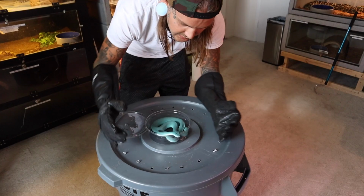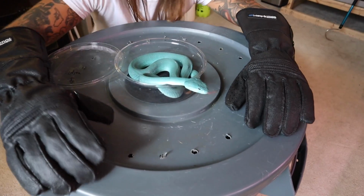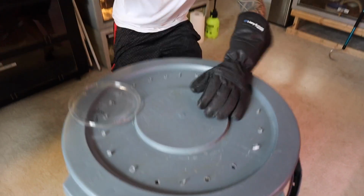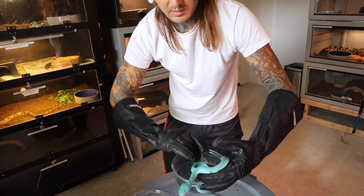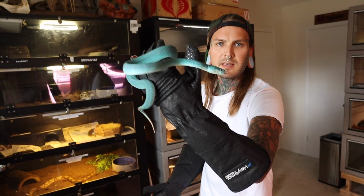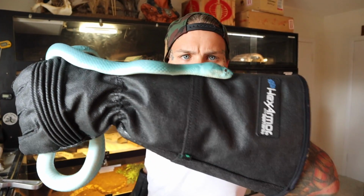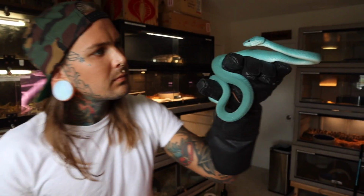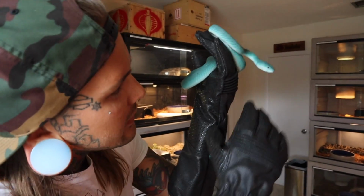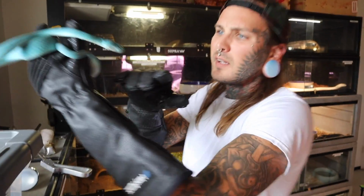Wow, look at this freaking snake, dude. Look at that, dude. Holy crap. Don't bite my finger, man. Even though these are gloves. Wow, dude. Look at the blue on that freaking snake. Badass, man. Look at the face of this freaking snake right here.